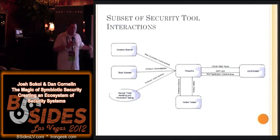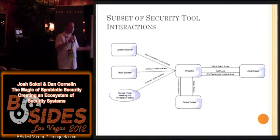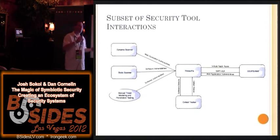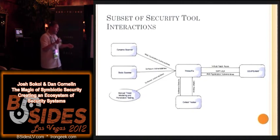So one of the things that I think needs to happen going forward, and it sounds like the Trusted Computing Group has it figured out, so that's good, is to figure out what are the different classes of tools that folks have deployed in their environments, and what are the different types of messages that they could potentially send to one another to set up these types of interactions to get more value out of the tools.